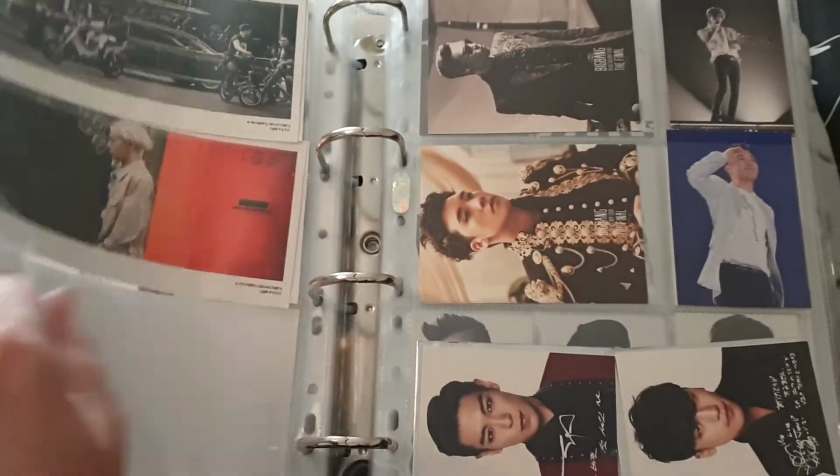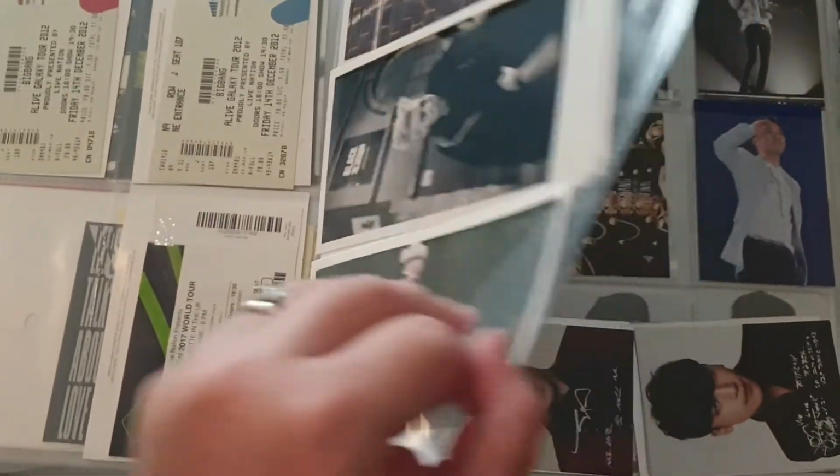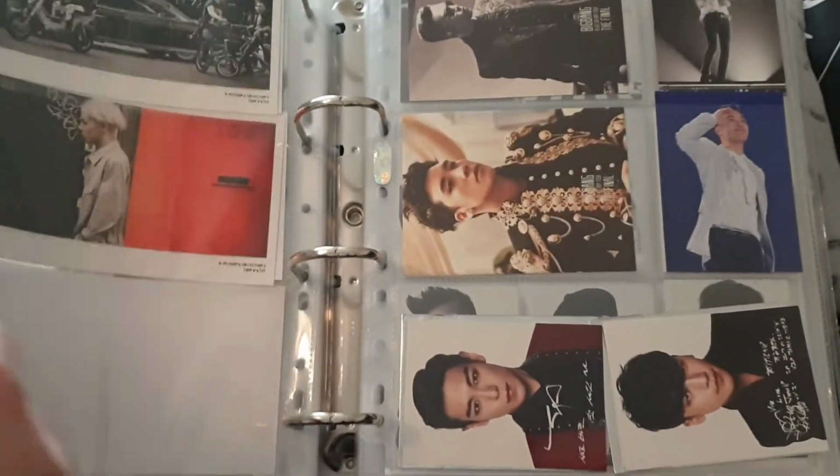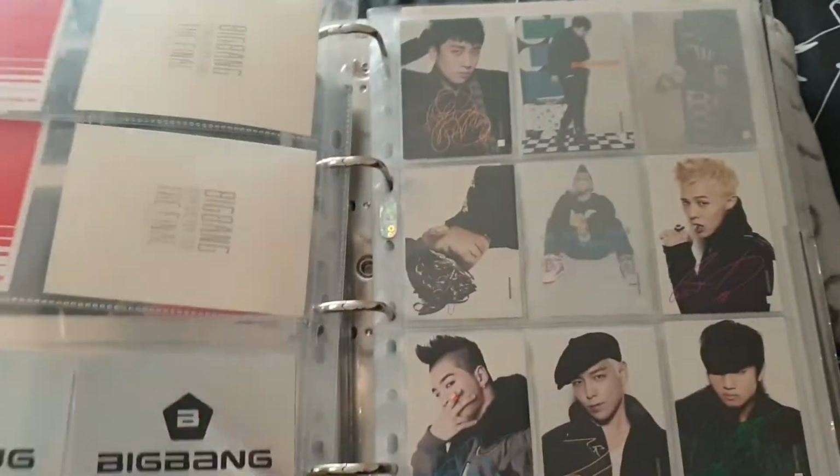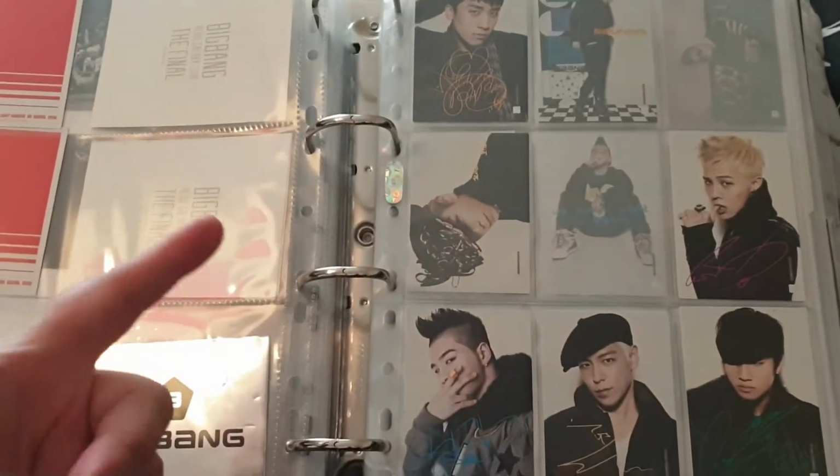Where do you keep your concert tickets? I keep all my concert tickets in my binder, just so I know that they're safe. But I don't know.